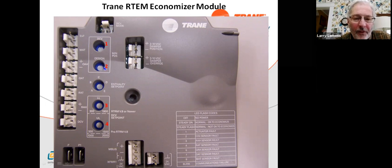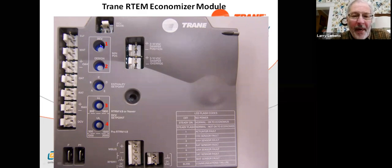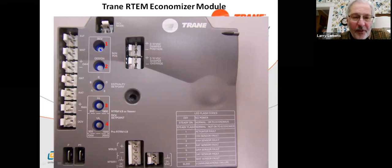And on these models, design is actually your minimum position. So counterclockwise is all the way closed, clockwise is all the way open. One of the things you're going to run into, especially on some of the smaller impact units, is DCV, which is demand controlled ventilation. One of the calls I get is that you turn the economizer on and it drives to wide open. This comes factory set to wide open. Just turn that all the way counterclockwise, and the economizer should close and then start to operate normally.